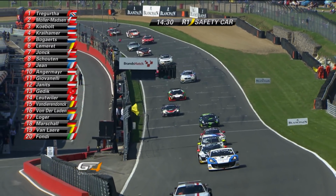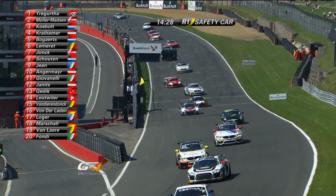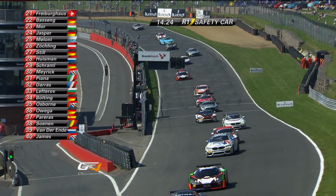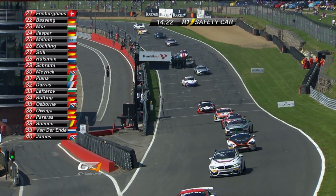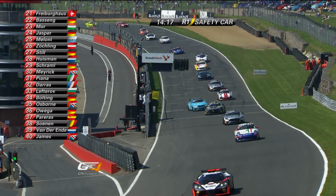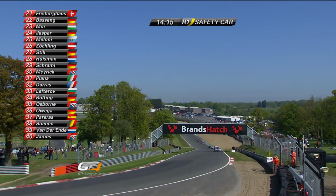Frustration for the drivers behind, of course, is that they are running out of opportunities to make any progress now, because very nearly the order is what it was, after two racing laps really after the pit window. So the field through, 14 minutes still to go.